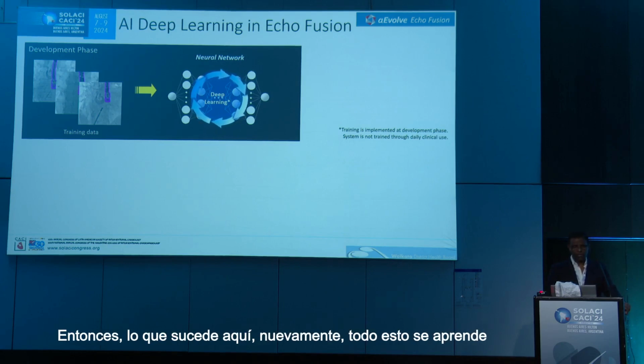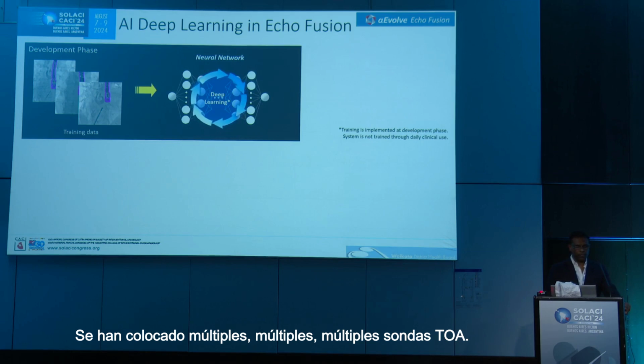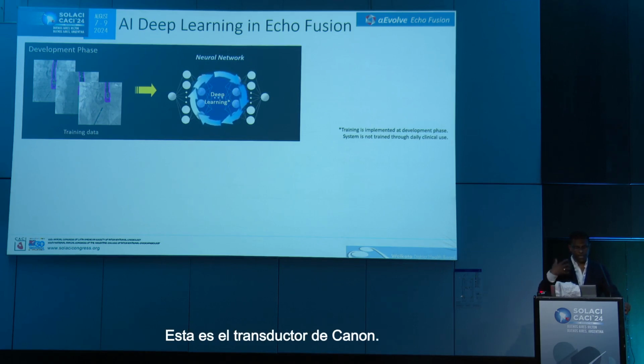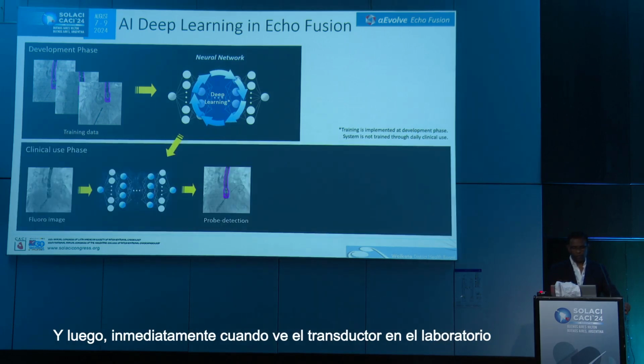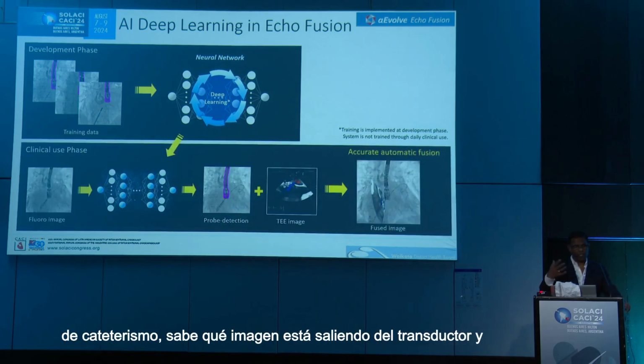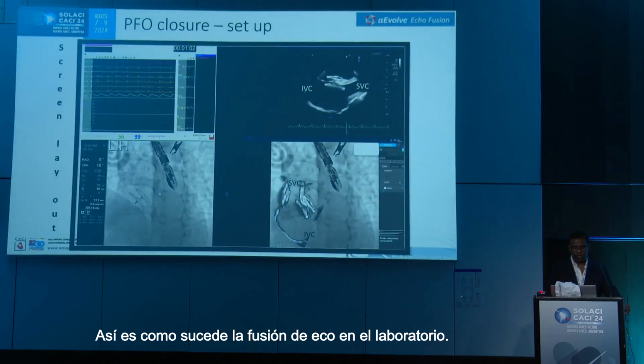So what happens here? Again, all of this is learned in the Canon factory, not in your cath lab. Multiple TOE probes have been put. This is the Canon probe. So to use this technology, you need to have the Canon echo machine, and it will learn the probe multiple times. And then immediately when it sees the probe in the cath lab, it knows what image is coming out of the probe, and it'll fuse the image onto your live fluoro. So that's pretty much how the echo fusion happens in the lab.